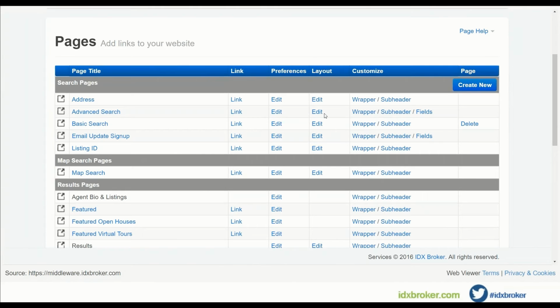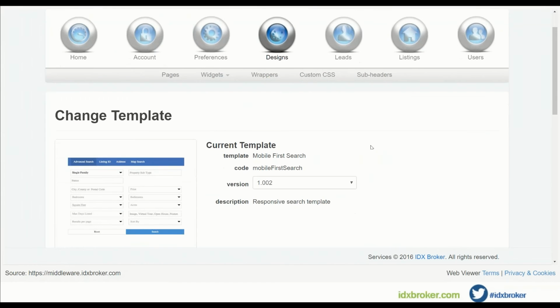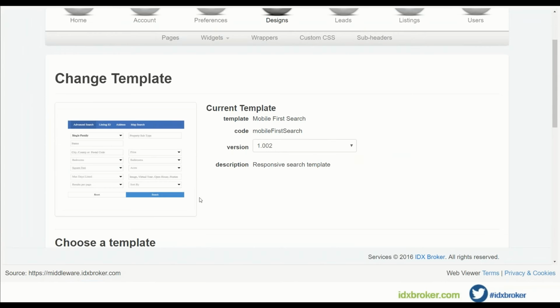So this will make it so your pages look the same on a mobile device, on a tablet, on a desktop. Anywhere you're going to get the same branding, the same schemes, the same menu. All of that's going to be the same across all devices, which will give a better look for your branding and it'll give a more seamless experience.